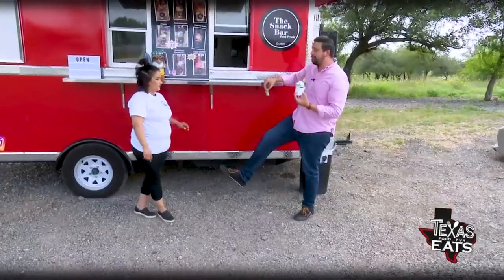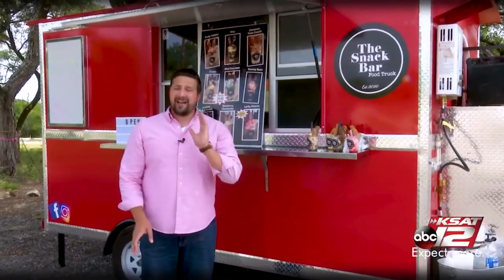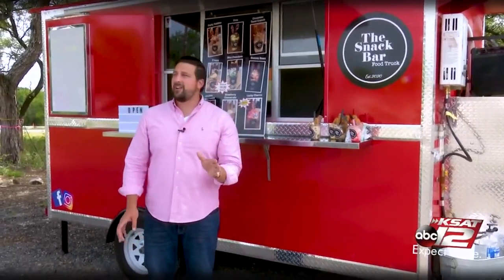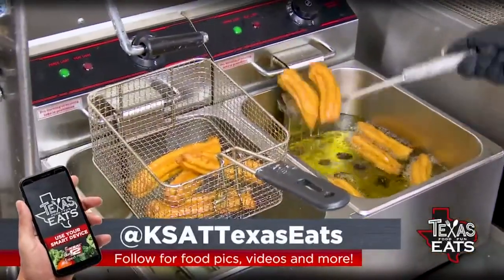Girl, you know how to make a good churro. That is delicious. In and around 1604 here in San Antonio, there are a lot of dessert options, but this one right here, the Snack Bar food truck, is worth driving out here for. I don't care if you live in Schertz, you live in Cibolo, you drive on out here, you will not be disappointed. And the texture.